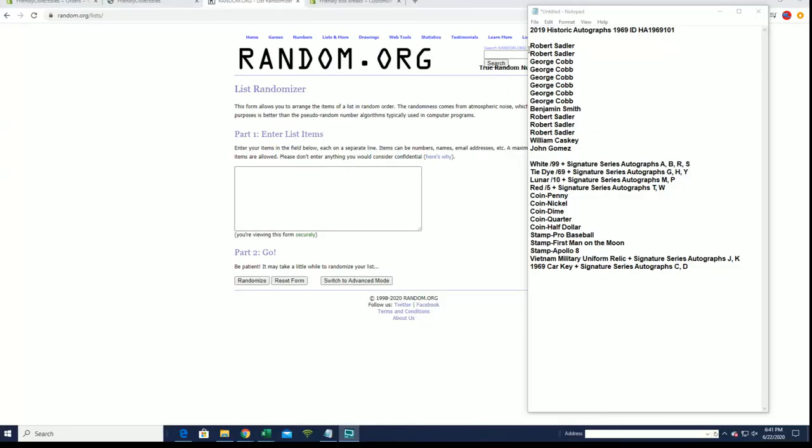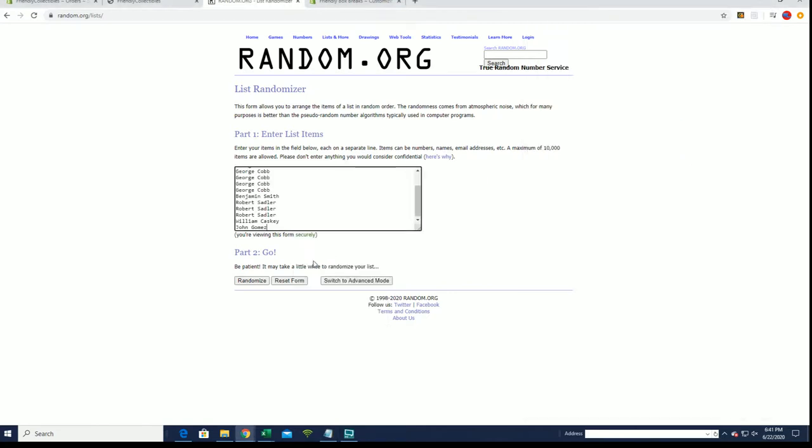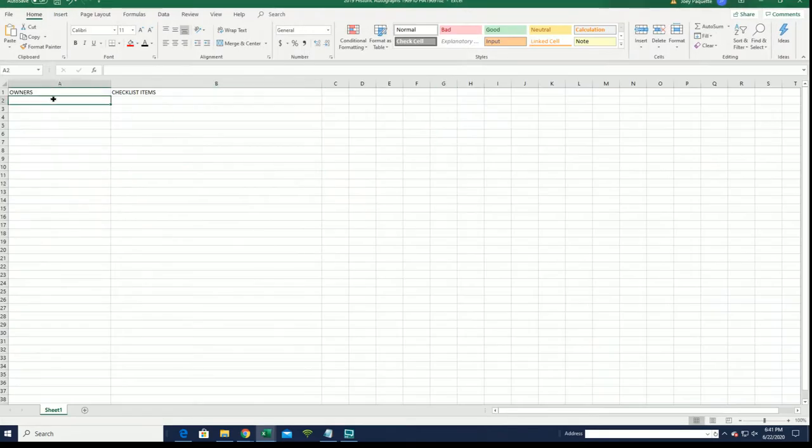All right, the list down to John G. Look out. 14 guys' names and items on the checklist, whatever you want to call it, seven times each. Come on. There we go. All right, John G to George C. Random's been weird, man, lately. They did an upgrade. I think last week was technology week for everybody.